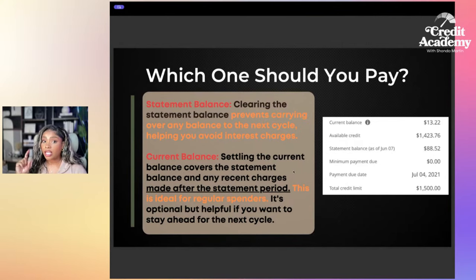Okay. So if you're looking at your credit card bill and you see the statement balance and then the current balance, if you take care of the statement balance, then you're not going to be charged interest. Right. Which one should you pay? The statement balance will clear the statement balance, which prevents carrying over any balance to the next cycle. This helps you avoid paying interest. So again, as long as you take care of your statement balance, then you are not going to be charged interest.